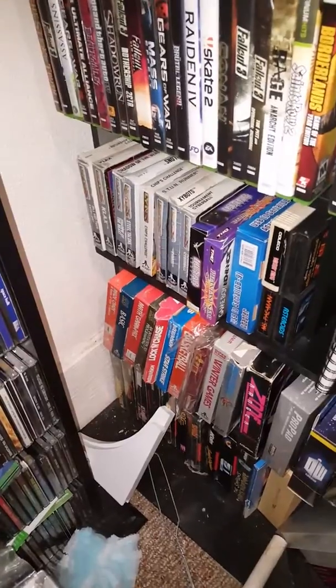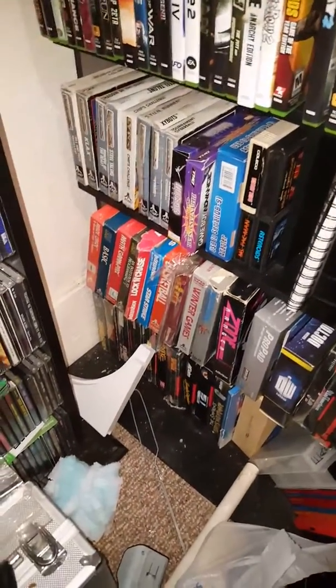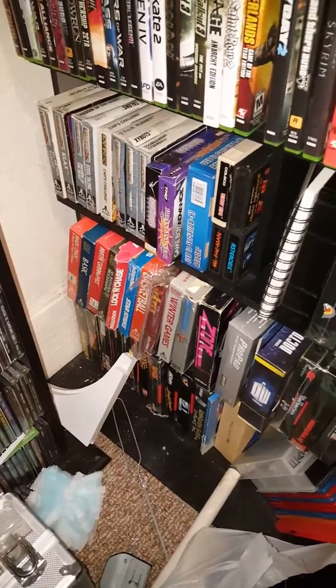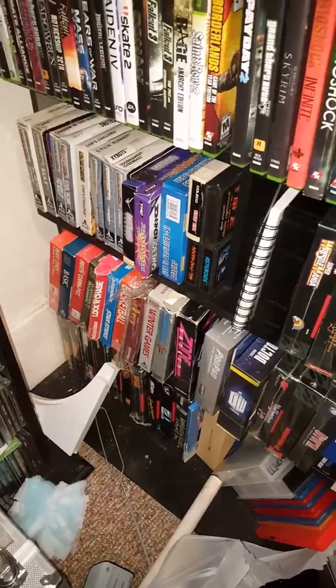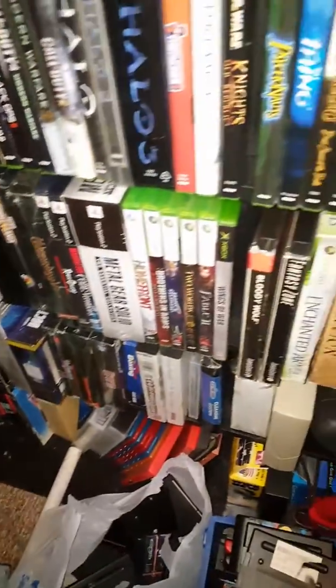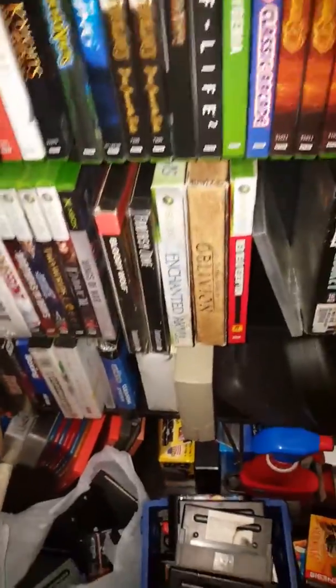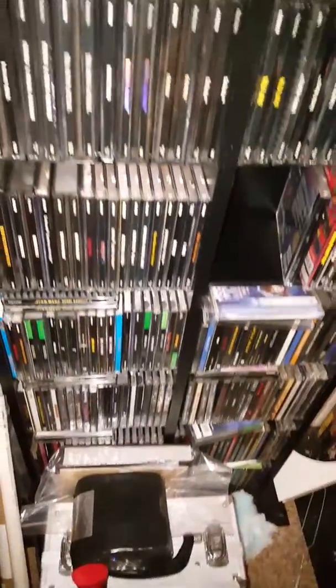Down there, those are games for Atari Lynx. And down there is Atari 2600, Intellivision, Atari 5200. All the way over here, there's more 360 games. And then all the way down to here, going all the way, these are all PlayStation 1 games.